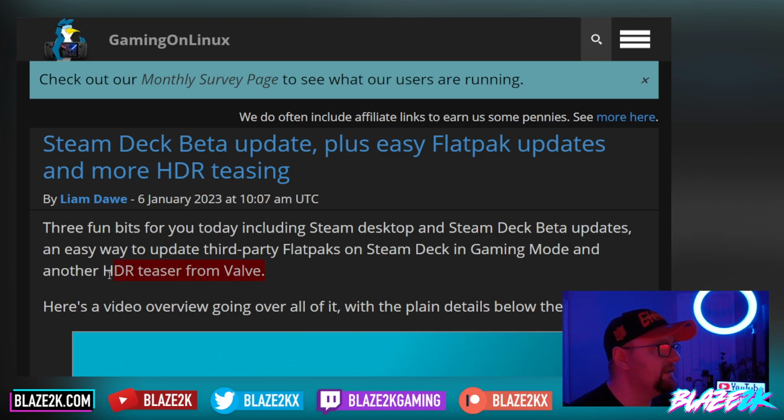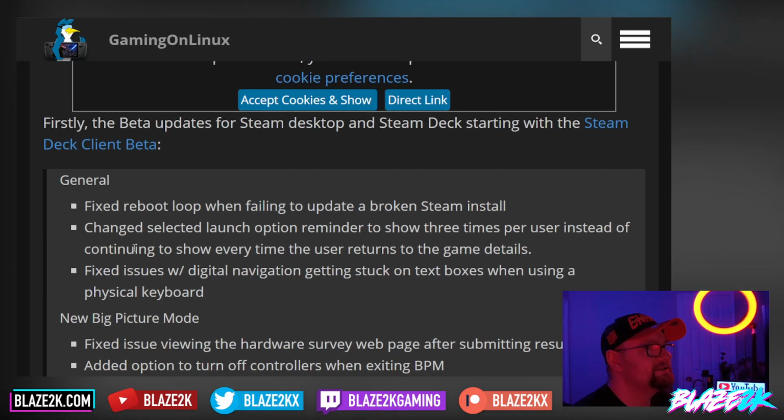Oh, I love it when they tease HDR support for the Steam Deck, right? Because we know what they're alluding to. We know a new Steam Deck is coming down the pipeline soon, right? And I'm so excited for it, I can't wait. Anyhow, let's get into it.